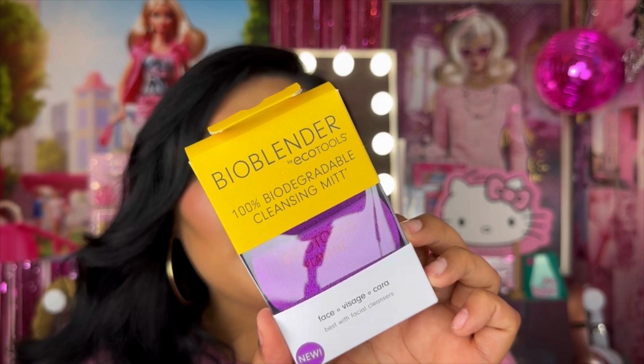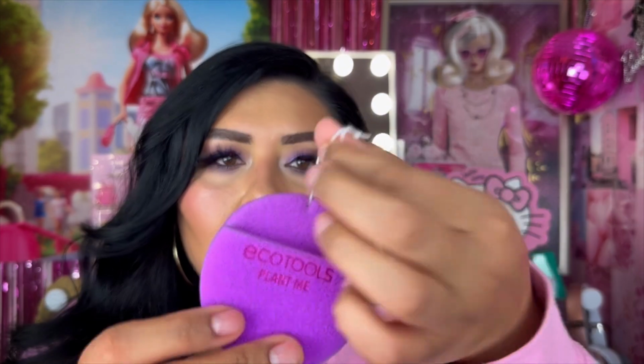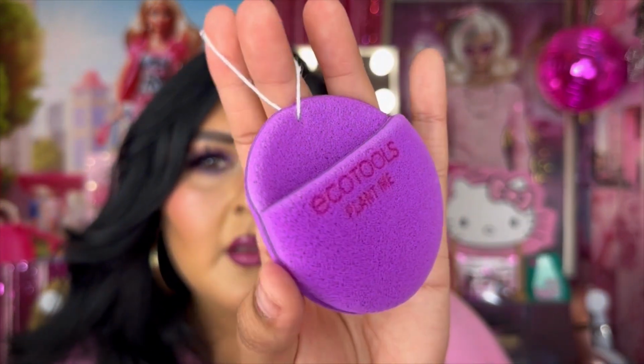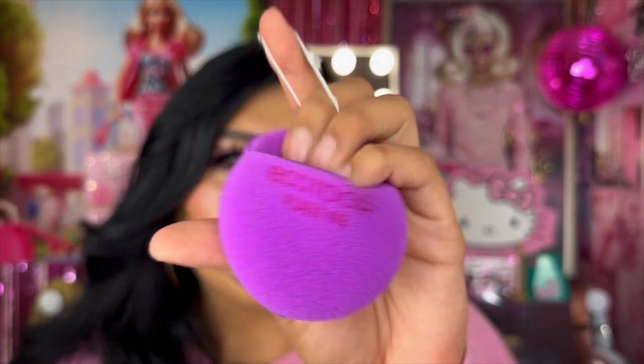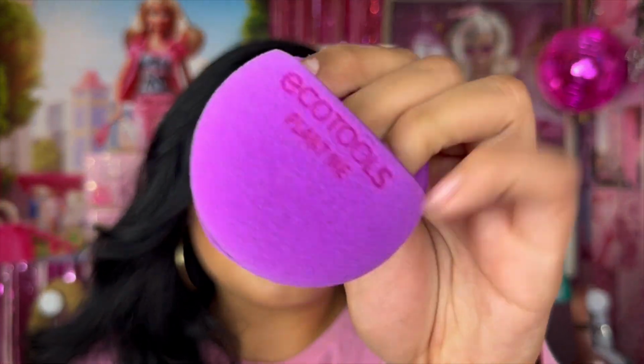So this is meant to remove oil and dirt, so you can exfoliate with this product, which is just like those little exfoliating mitts that they sell on Shamase. You can hang it after you wash or whatever. This is adorable. So it's like a little mitt. Kind of do that, apply your cleanser and start rubbing. That's so cute. We're gonna get into the makeup.